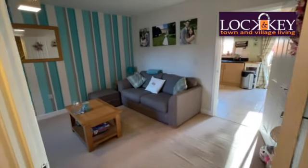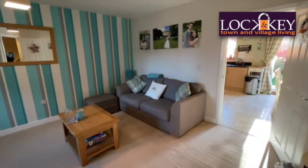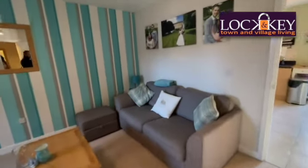The big pluses for them were the space in the kitchen dining room, garage, garden, and the parking. So we're now just going to walk into the sitting room.